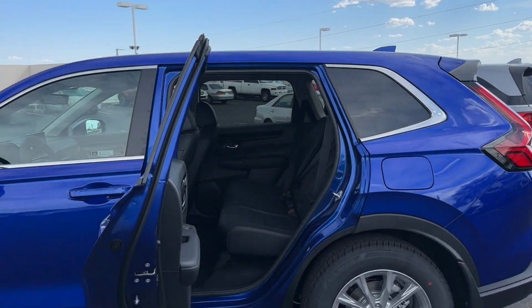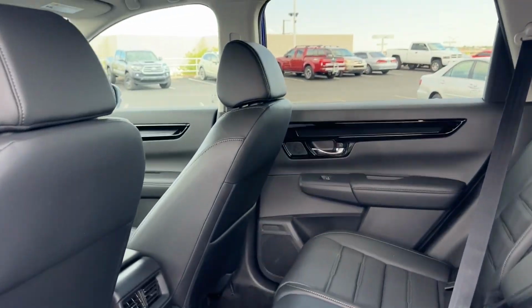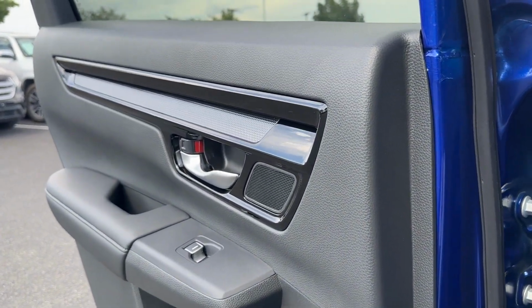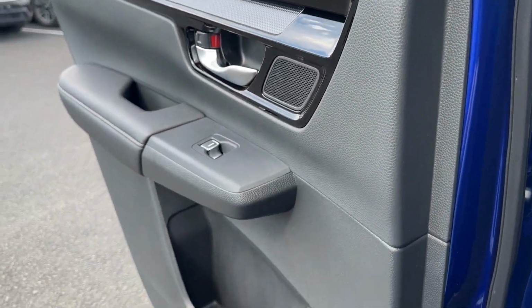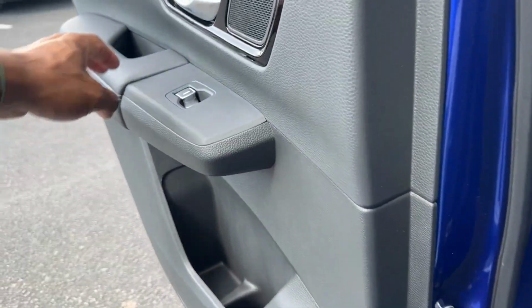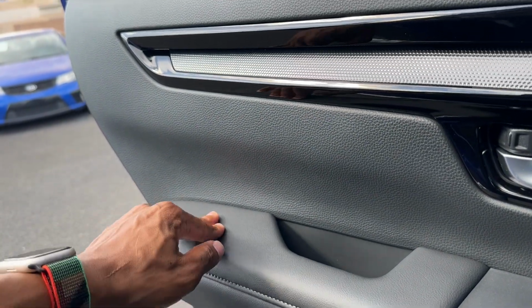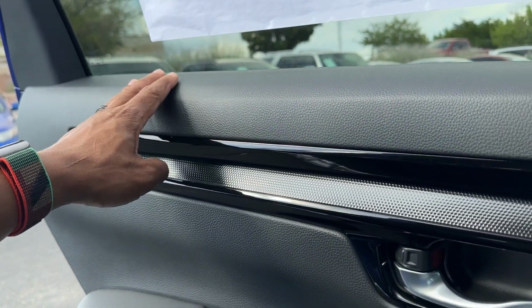So you can see how wide the rear door opens. Thank God some clouds came in to get rid of some of that sun. It's crazy today. But you do have gloss black on the rear doors. It pretty much follows the driver door up front. And you have a tweeter in the door, with a speaker down here as well. And this portion here is soft, not as soft as the front door, but still soft, and it's hard touch on the upper door here.